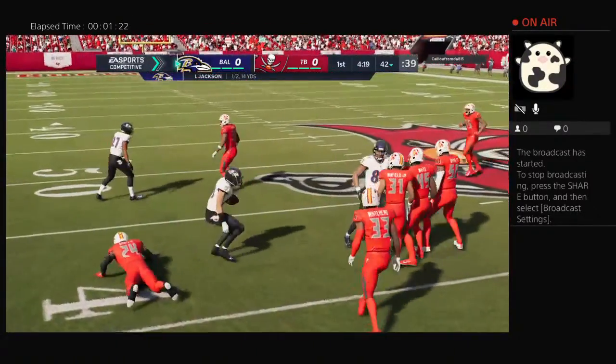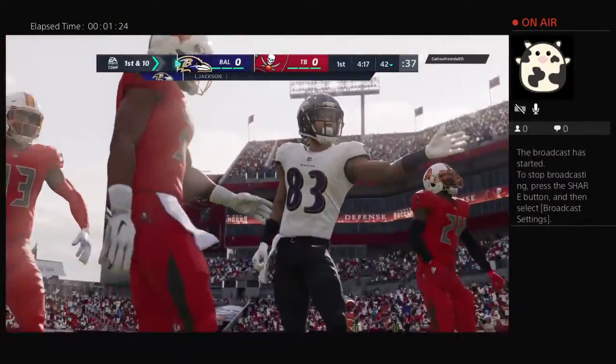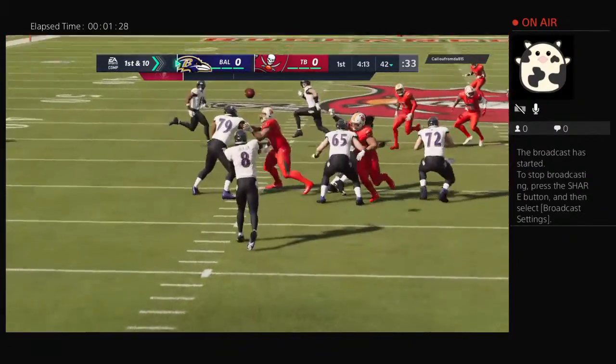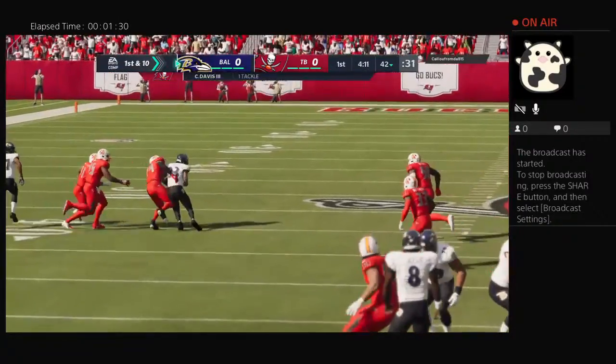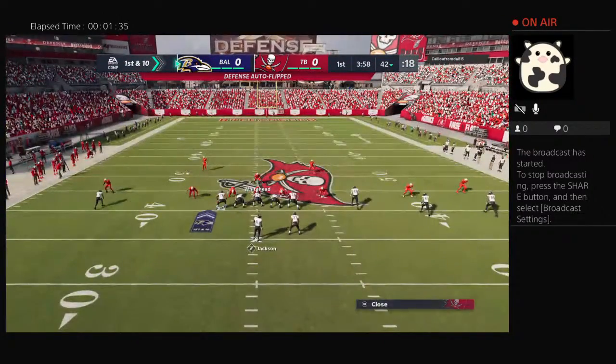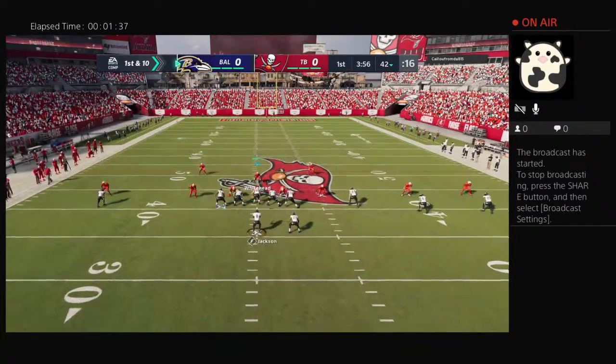That was a weird bunch of people there. Look at that. Look at the left side. Look, they're all stacked. You can't see it from here. All 3 guys are just stacked on top of each other. They definitely weren't all supposed to be doing that.